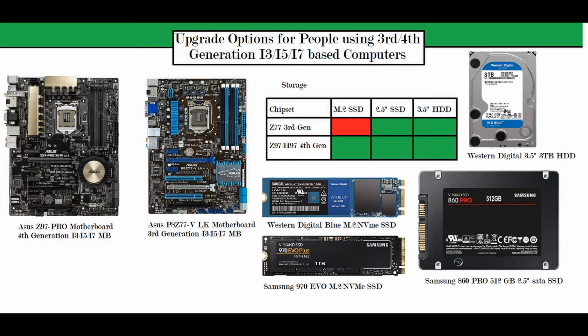Okay, on the next page, there's a diagram of a fourth generation Intel i5 i7 motherboard, and the one that you see there is the Asus Z97 Pro motherboard. That's the one that I have, and this motherboard has an M.2 slot, which you can see under the Asus circular thing on there. It says M.2 support, so this has M.2.